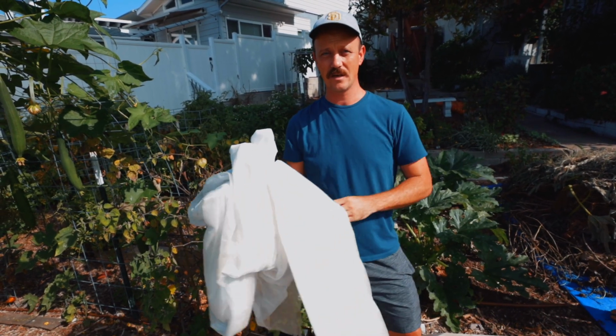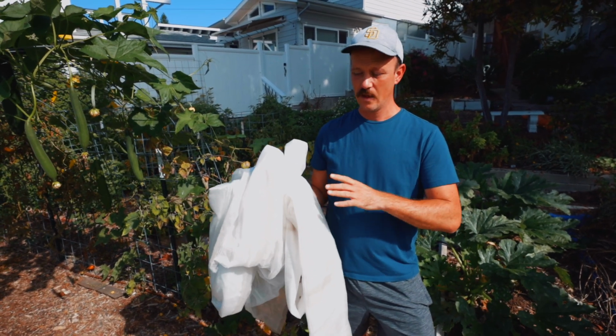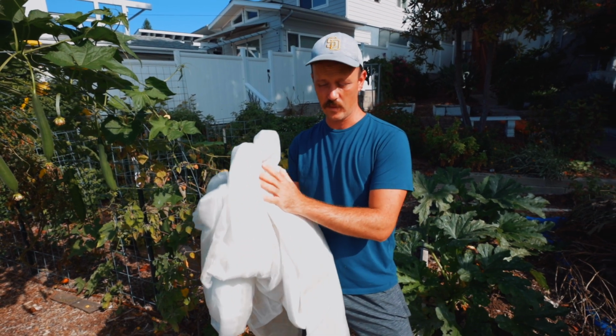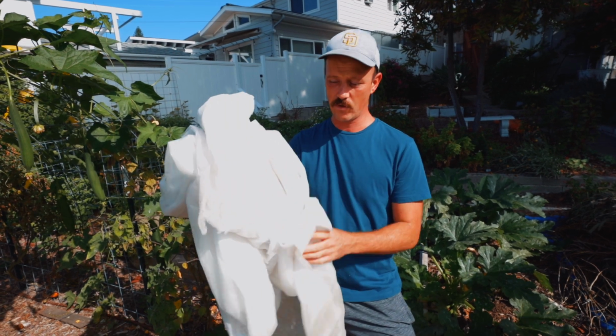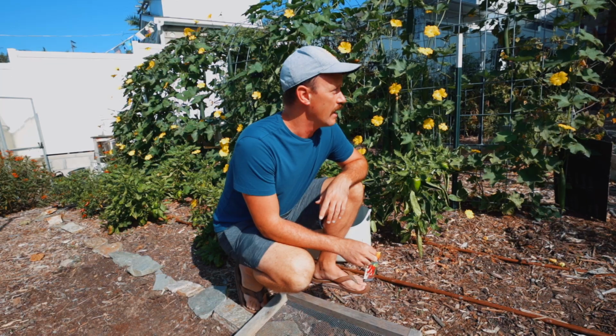Now you have seen us talk a lot about shade cloth. This is a little different. Think shade cloth in the summer, row cover in the fall and winter. What is this doing? Several things. You know what, let me just show you a real-time example of how we're going to use this when direct seeding crops in September. Hey Sam, bring me that water.